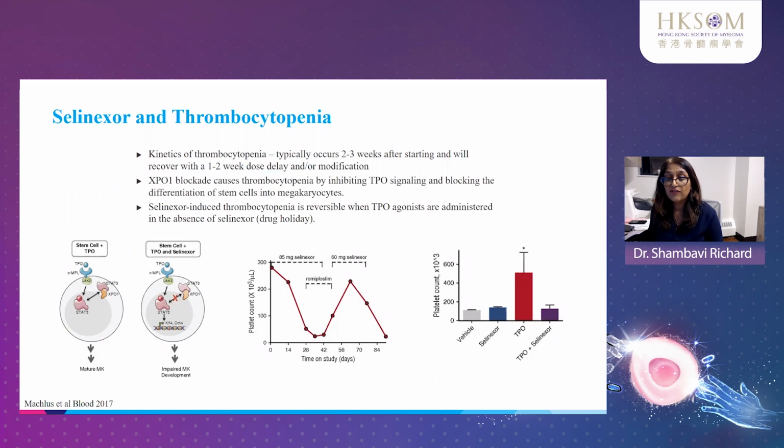Selinexor-induced thrombocytopenia is reversible when TPO agonists are administered in the absence of selinexor. And this was shown elegantly from a paper published by Machlus et al. in Blood. Thrombopoietin is the major determinant of megakaryocyte differentiation and maturation from the hematopoietic stem cells. So in this experiment, referring to the picture on the extreme right, TPO knockout mice were treated with a control, with selinexor alone, with TPO alone, or selinexor and TPO, and platelet counts were measured.